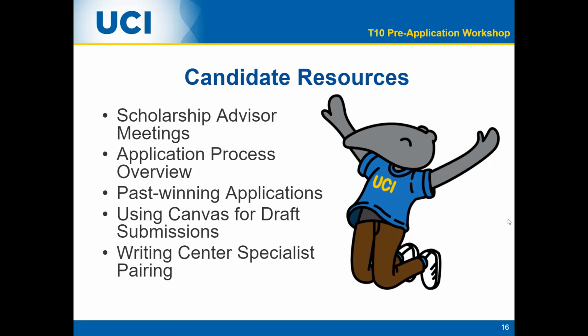And then the next thing is the thing that I mentioned earlier about past winning applications. This is only available to people who have submitted the pre-app, have done SOP prep, and are actively applying to a scholarship. And then the next thing is, like I said, using Canvas. And then again, like I mentioned earlier, you are paired with a writing center specialist for the T10 cycle, since their load is a little bit lighter.